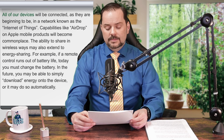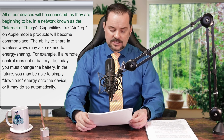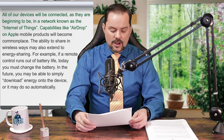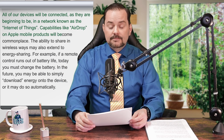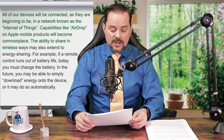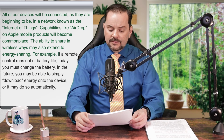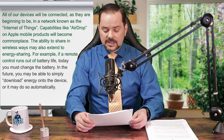All of our devices will be connected, as they are beginning to be, in a network known as the Internet of Things. Capabilities like AirDrop on Apple mobile products will become commonplace. The ability to share in wireless ways may also extend to energy sharing. For example, if a remote control runs out of battery life, today you must change the battery.